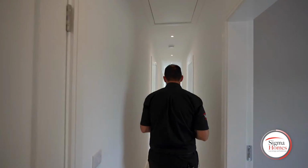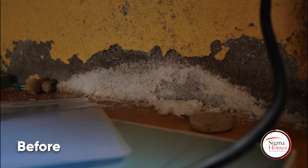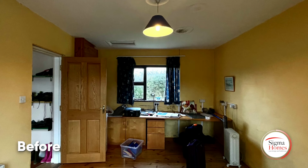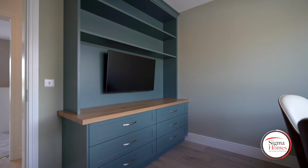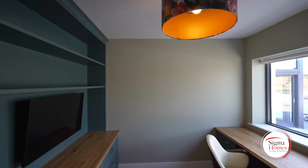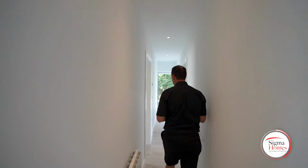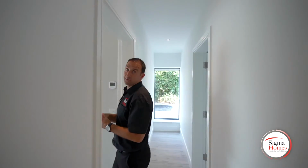This room is the main bathroom. On our right, we've got 3 guest bedrooms. This is our home office. And most importantly, the master bedroom.